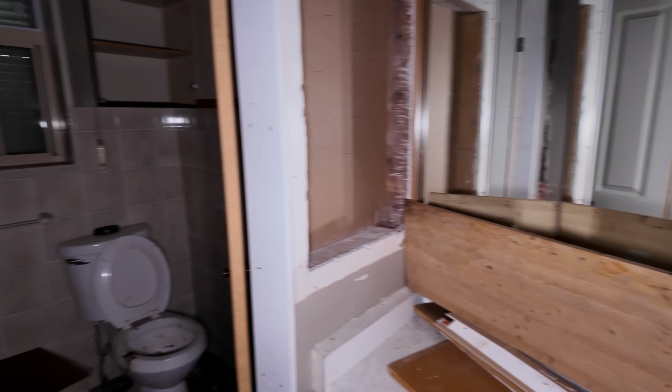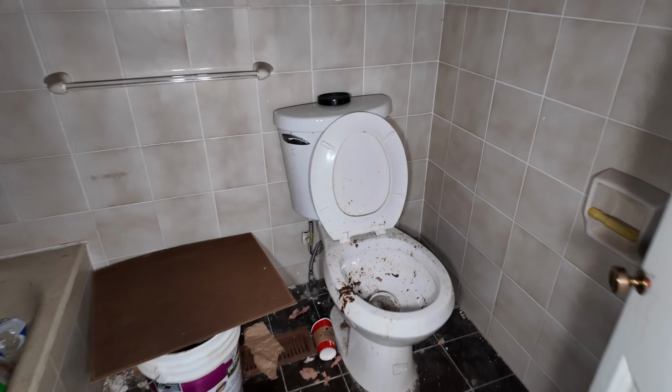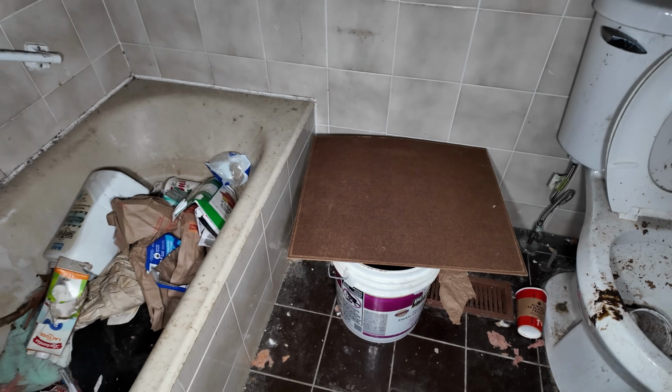Oh, that toilet's rancid. Oh, God. That's probably a poop bucket. Like 100% that's a poop bucket. Nah, I'm good. I'm not looking in that.